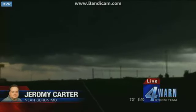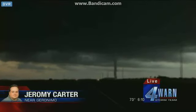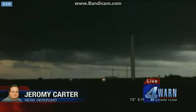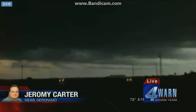What do you see? Mike, I'm moving east. I'm kind of relocating right now. The circulation, the main portion of it looks like it's going to go right over Geronimo and an area maybe a little bit north of Geronimo. But like I said, the base is low. It's just gearing up. It's ramping up. And I wouldn't be surprised if it produces a tornado at any time.